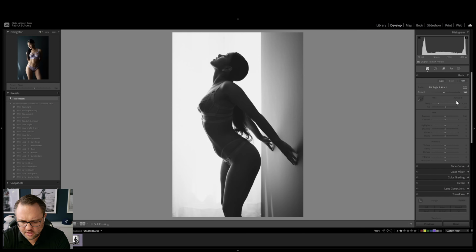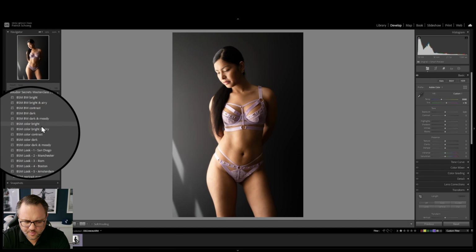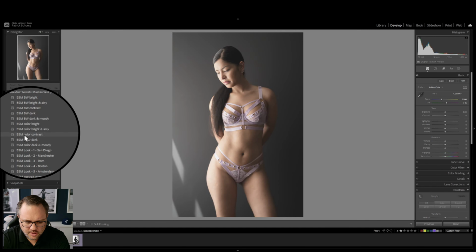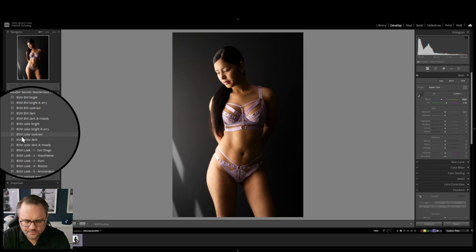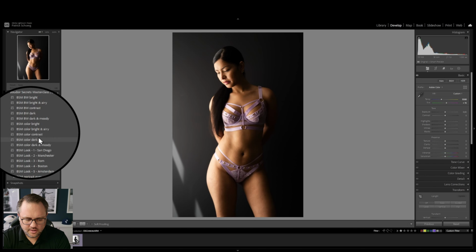Here I'm gonna set the white balance first. The white balance in our studio is 5500 with a tint of 15. You can use the white balance tool as well to select a neutral spot in your photo. Next, I'm going to choose one of our beautiful Boudoir Secrets Masterclass presets. The link, if you'd like to purchase and use them, is below this video as usual.